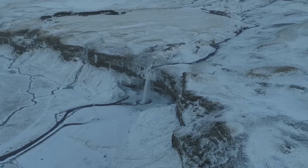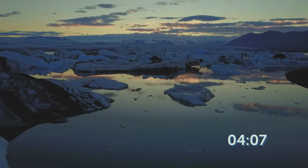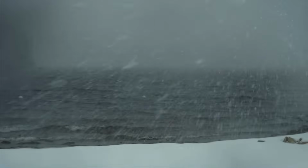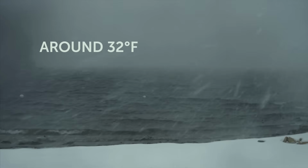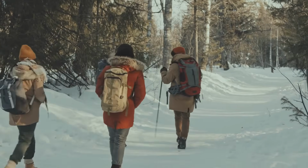Or you could just pop by in December when it's only light for 4 hours and 7 minutes a day. Winter temperatures aren't as terrible as you might think. But the snow and wind coming from all directions make things worse. So focus on staying warm and dry.